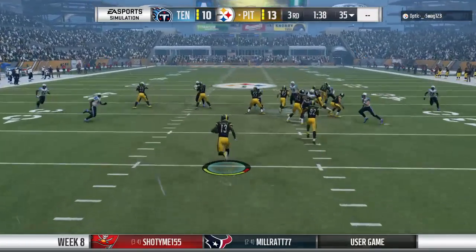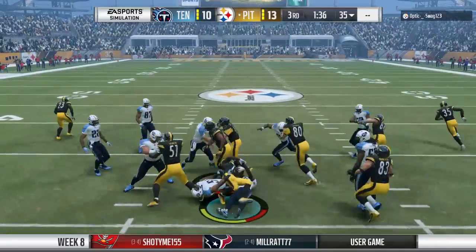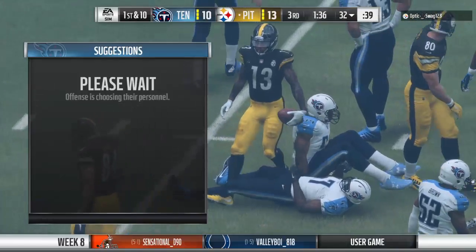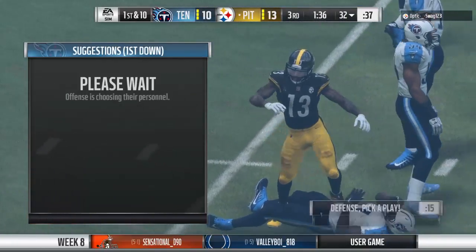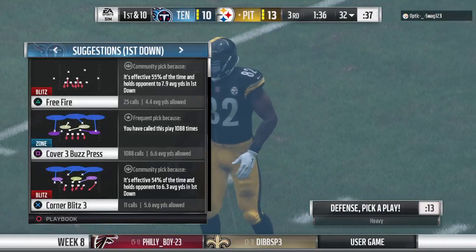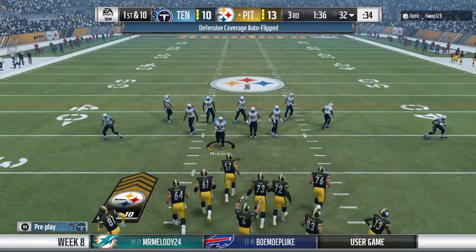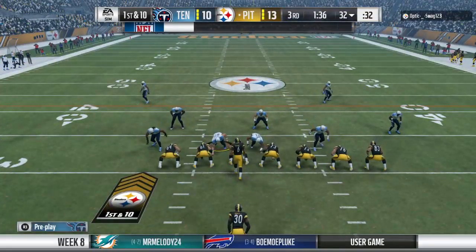This one taken just inside the 10. Solid return, pretty good field position. They'll start at the 32-yard line. And Pittsburgh getting set to take the field. And they had 3 points last time, but they didn't want 3 points because they were well within range of scoring a touchdown. We'll see if they can do better now.